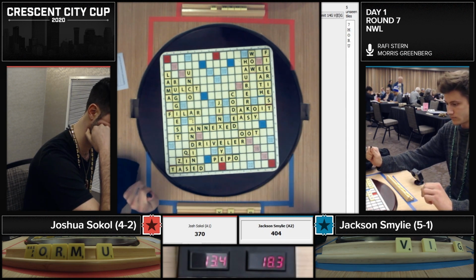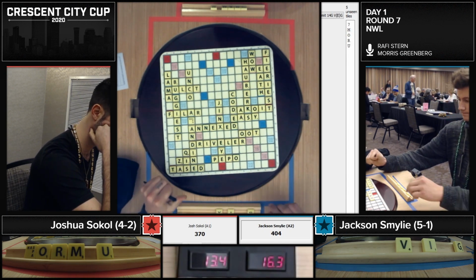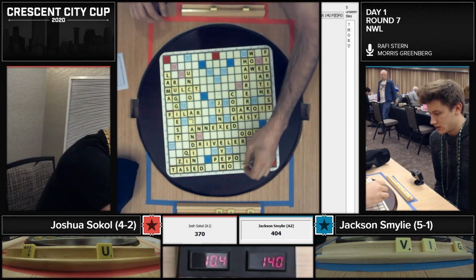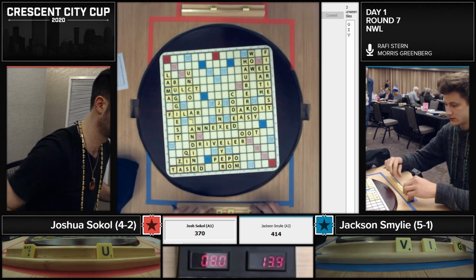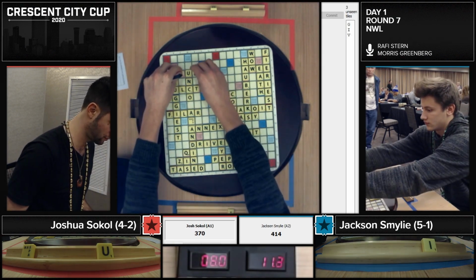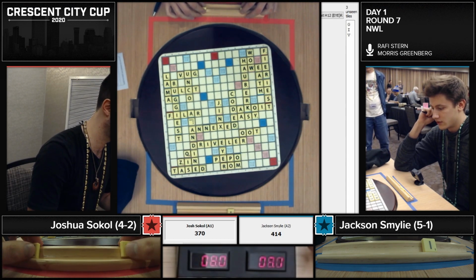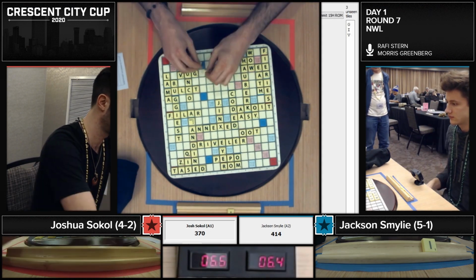Nope. He's changing it back to Pepo. Change it back to veg. Oh no. What a game right now we're dealing with. Jackson can actually probably afford the 10 points. Oh my gosh. And Rom comes down immediately. And Vug comes down immediately.